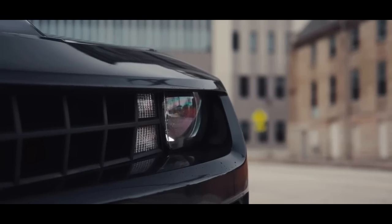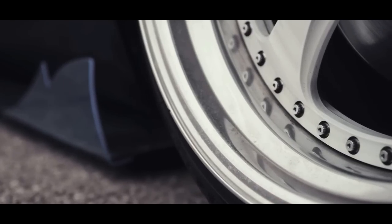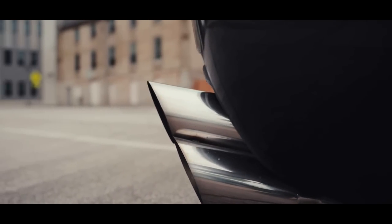Yes, I know you're probably thinking, how is he about to recommend a Camaro for under 10K? That doesn't make much sense. Well, because I'm talking about the V6 Camaro. Get over it. I still think they look cool. They look just like the SS, so it's on the list, buddy.